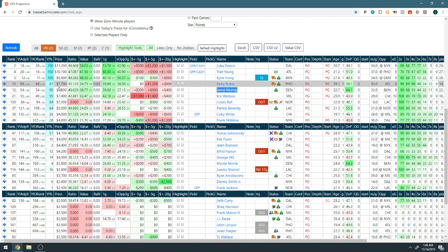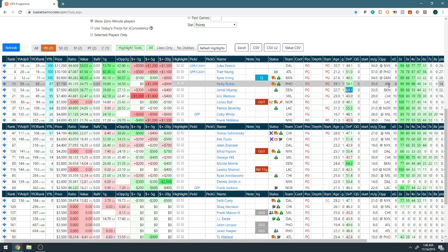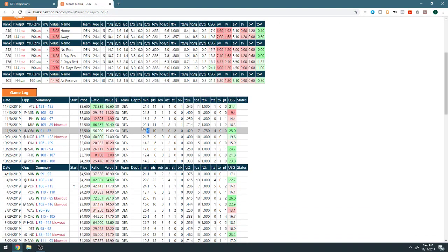Big minutes. Price is still fair at 7,500. Playing the best matchup of the night in Brooklyn, probably. And I don't mind Monty Morris either, if you want to be a little risky. I've played Monty a few times this year. Obviously, it's a GPP play, but not a bad play at all.